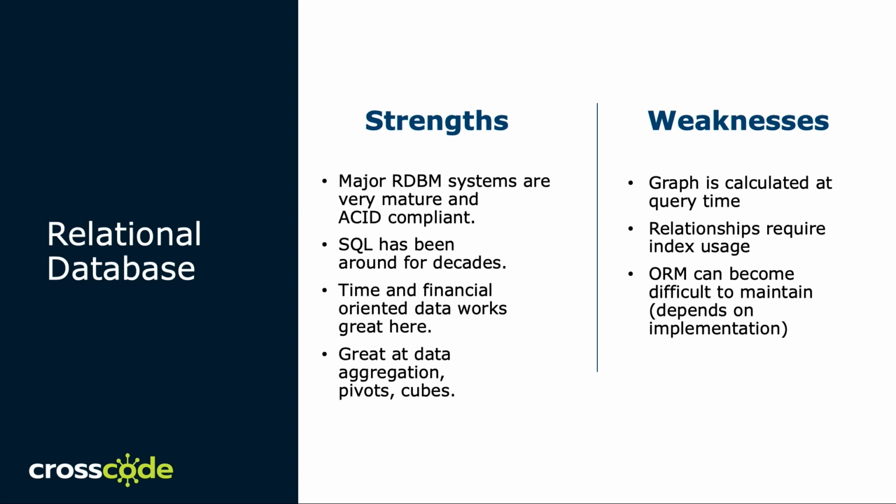So in the weaknesses of relational databases, there's some issues that come up when you're dealing with RDBMS and graph data. The big one is that while you are storing the data in tables and it might be normalized and it might be great, the graph is still calculated at query time. And then you have to do some additional processing on the back end to match out extra information or to do more analysis that way.